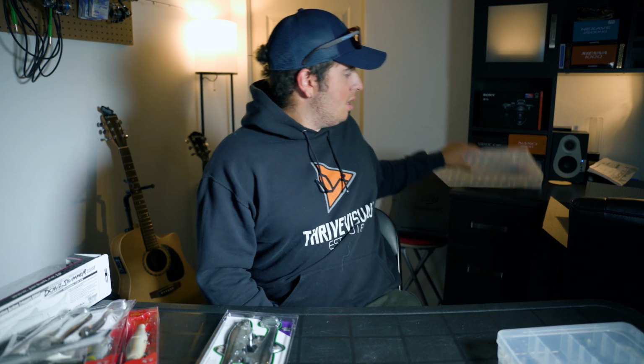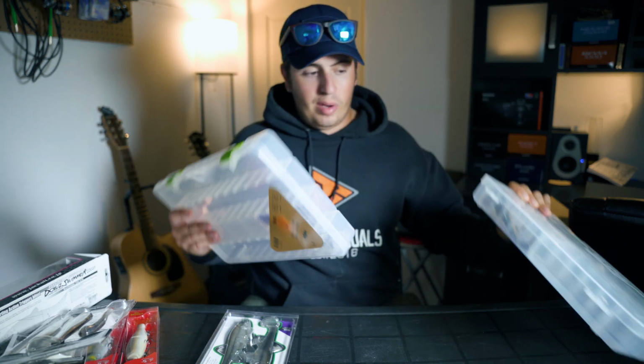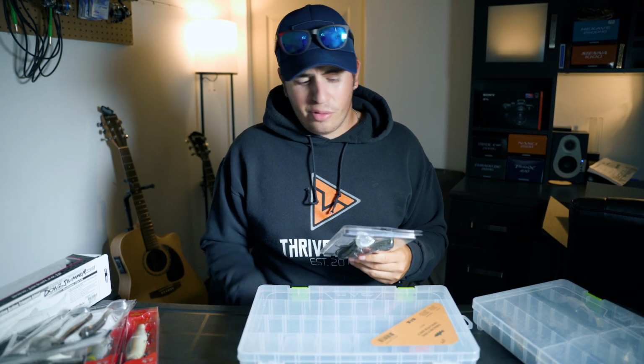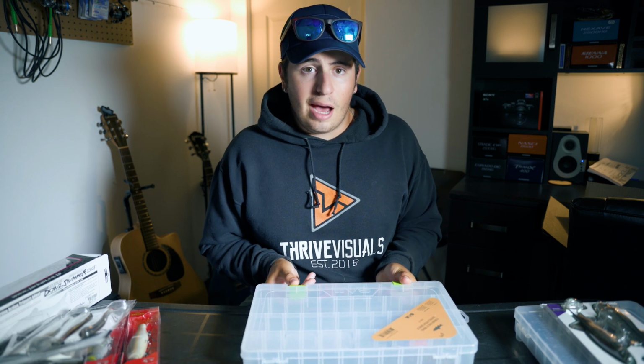Okay, so now that those are out of the box, what I'm going to be doing is opening these and actually transferring them to the little tackle box I bought. I honestly bought this and they fit my 6-inch baits and smaller pretty easily, but I'm doubting that they'll fit these big swim baits, especially the hard baits. The soft baits, I don't think I'm going to take them all out of the package, just because I want to keep them like brand new until I use them. But the hard baits, I'm definitely going to be taking out of the package.